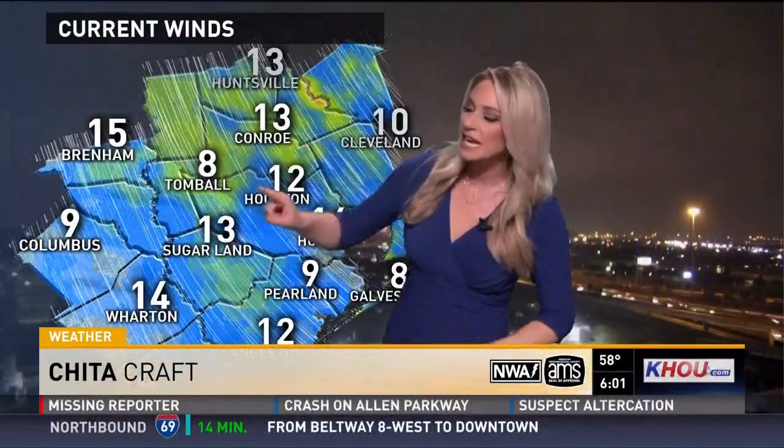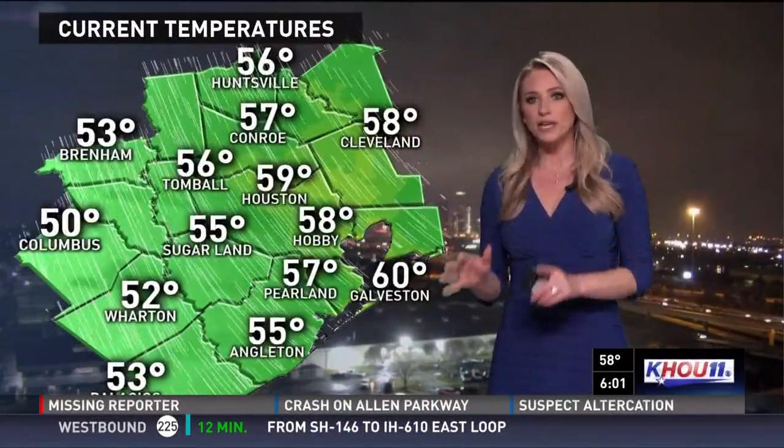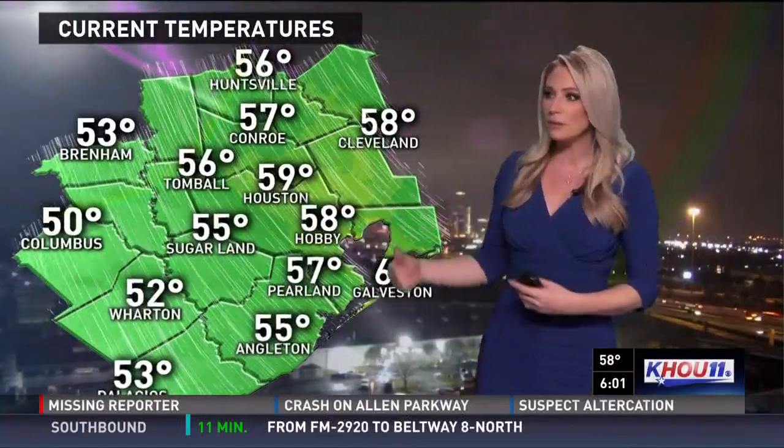Winds out of the northwest, and get this, they're sustained between about 10 to 15, but we're seeing gusts this morning up to about 25. And because of the winds, it's actually making our 50s feel more like the low 50s, and at a few spots like Brenham and Columbus, upper 40s. So it is kind of a chilly start today.